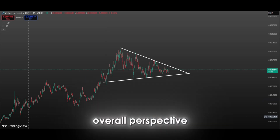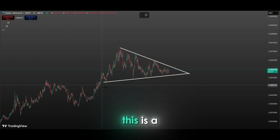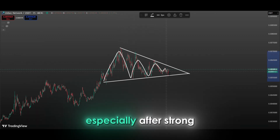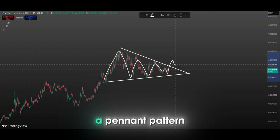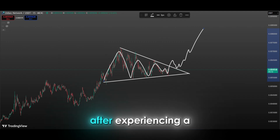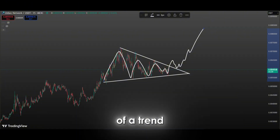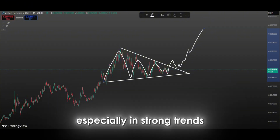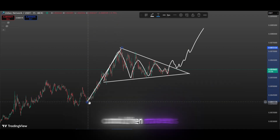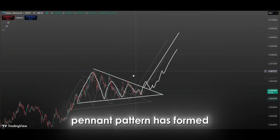Looking at the chart from an overall perspective, the price action appears to form a rather remarkable structure. This is a classic pennant pattern that is often encountered in technical analysis, especially after strong bullish moves. A pennant pattern is formed when the price briefly consolidates in a sideways or slightly downward sloping pattern after experiencing a sudden bullish surge. These patterns often signal the continuation of a trend and offer significant opportunities, especially in strong trends. In the current chart, we can see that the price first moves sharply upwards and then moves in a horizontal narrow band for a while. This clearly shows us that a pennant pattern has formed.